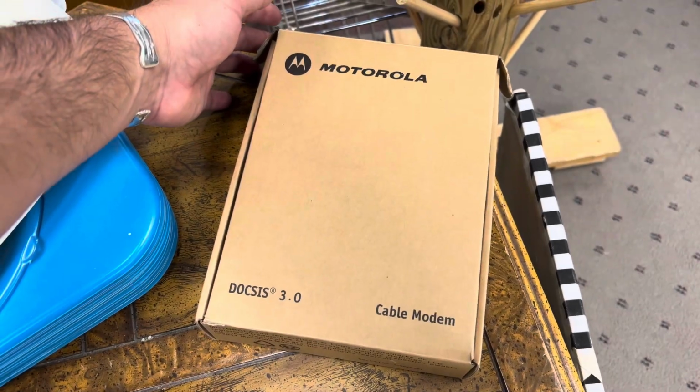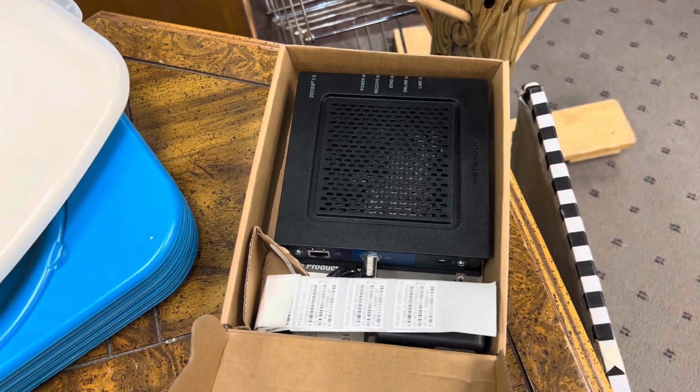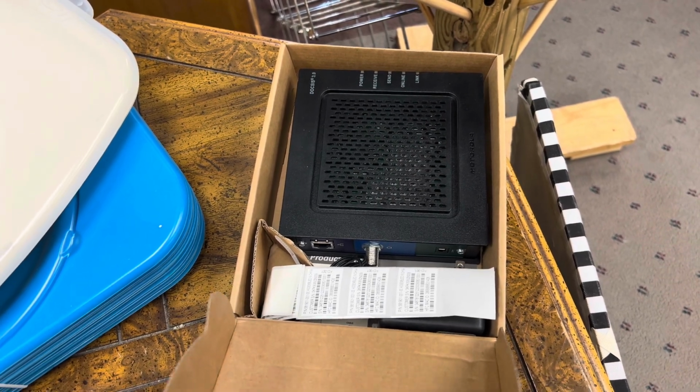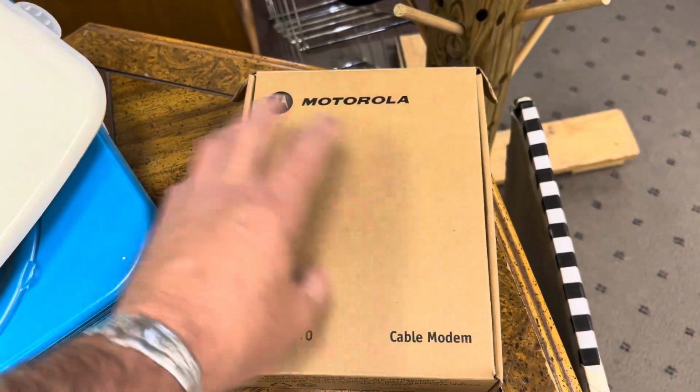All right, so this is an older Motorola cable modem. Looks to be in pretty good shape. I'm gonna go ahead and do some research on it. It might be worth grabbing. I'm not sure though with the price being 19 bucks.